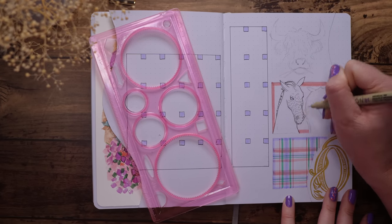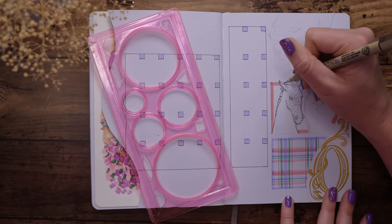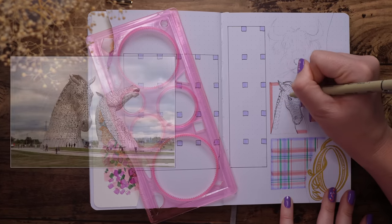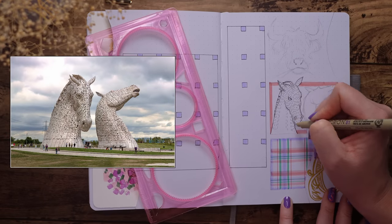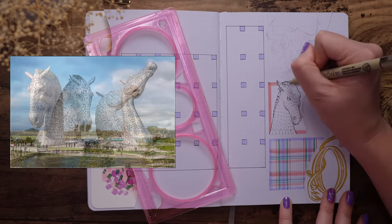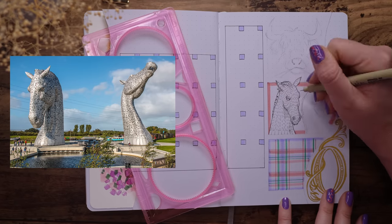So once I had done my little tartan patch down the bottom right-hand corner, I decided to move up to the next grid section and work on something called the Kelpies. Now, the Kelpies are the largest equine sculpture in the world. They are 30-metre massive horse heads that rise up out of the ground, and they look so incredible.